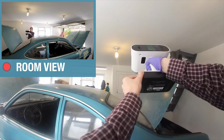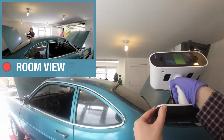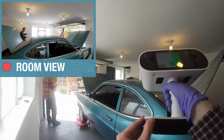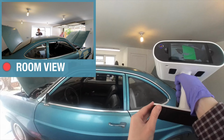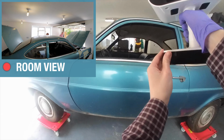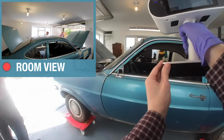That white light is basically the laser, the beam that's being emitted, and the time it takes for that beam to bounce back off the surface into its sensor tells it how far away the object is, the depth of it, a kind of measurement. It's then building up a series of images, and those images are stitched together, using a bit of inbuilt AI to stitch together these common lines to join together this 3D mesh.